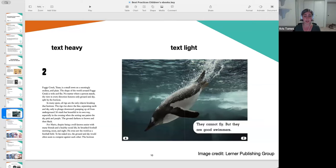On the left is a text-heavy book. It's a novel, so very few or no images. On the right is a photo-driven book with only 2 sentences per spread. I would recommend creating the text-heavy book as a reflowable and the text-light book as a fixed layout.